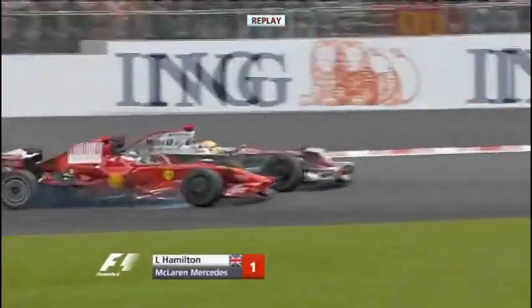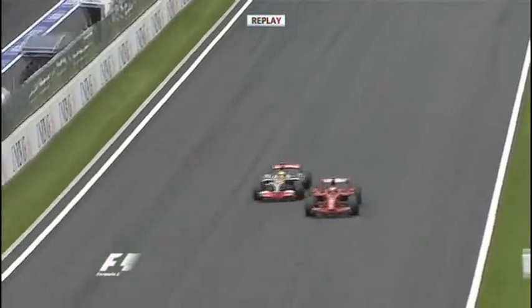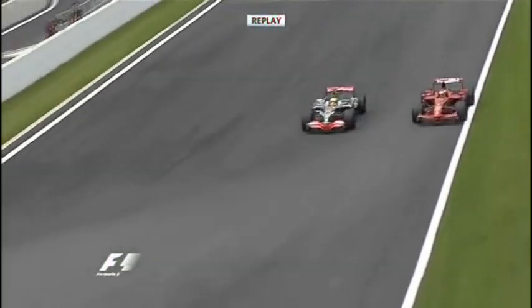Here we are for a replay. Lewis went for the big dive down the outside and just tried to muscle it out. Raikkonen having nothing of it. Hamilton sensibly abandoning that one and just immediately rejoining for this one here.